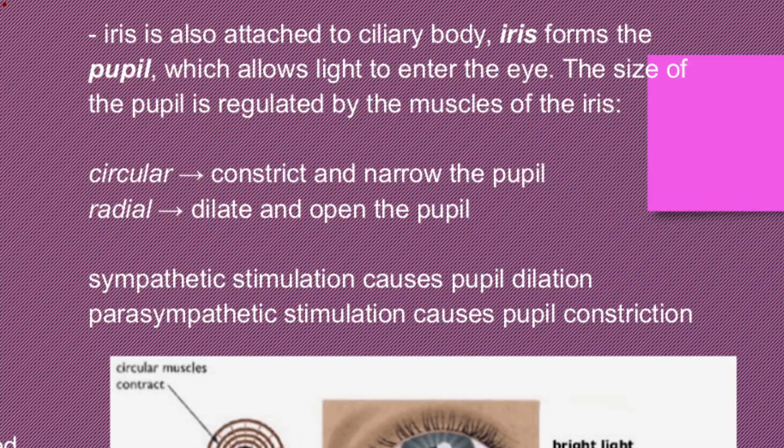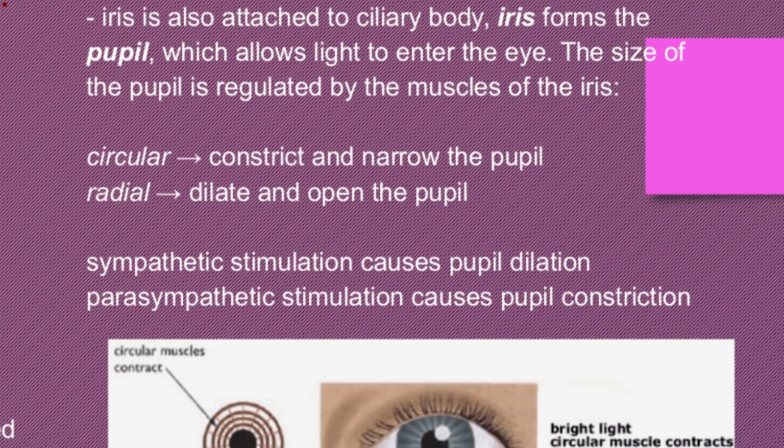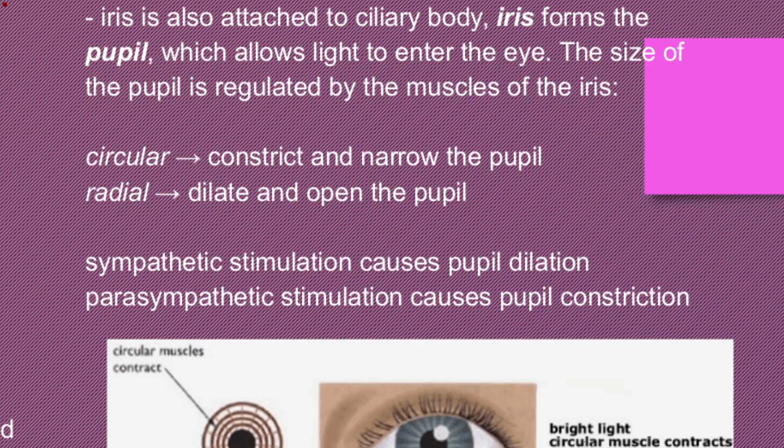So the muscles in the iris, we got circular that constrict and narrow the pupil, and then we got radial that dilate and open the pupil. I don't know if that is in your notes, so if it is not, make sure you write that down. Sympathetic stimulation is going to cause pupil dilation. Parasympathetic stimulation is going to cause pupil constriction. So I want you to write that down too, and then we'll look at the pictures.